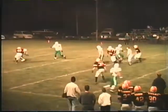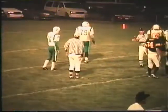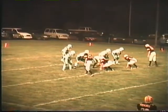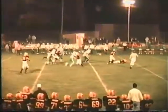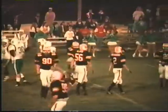Cox back to pass and he's hit by Bellman. Nice tackle there by Bellman. Outside, you couldn't believe there wasn't anybody there to block. Bellman gets the kick away. Engelkeen takes it on the run and fumbles immediately. He just caught it and got hit. And nice recovery.